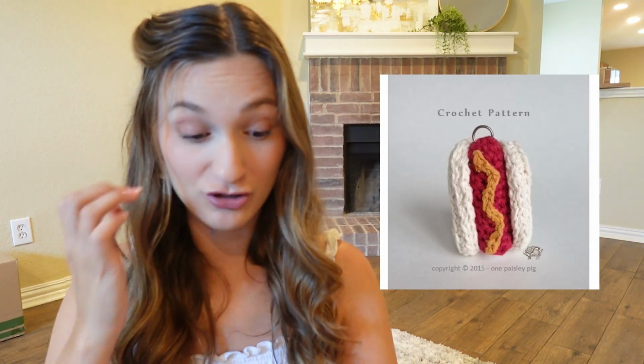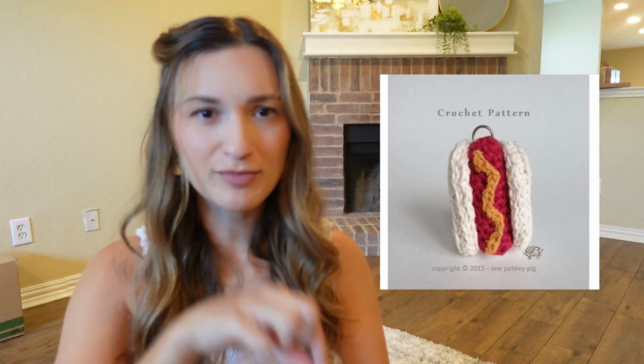And this one, probably my favorite one of the entire video, is a hot dog keychain. But apparently this pattern is a chapstick holder. So you can just put your chapstick in the little sausage and the little hot dog. Yep. I think that's really cute. I might make that. I will definitely be making this. This next one is also a keychain.